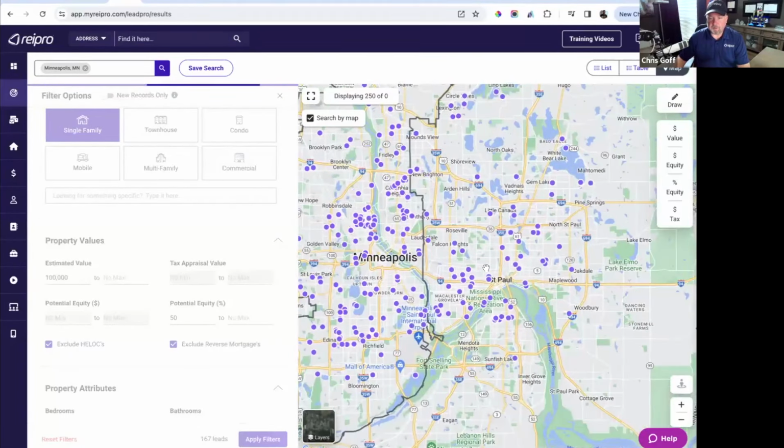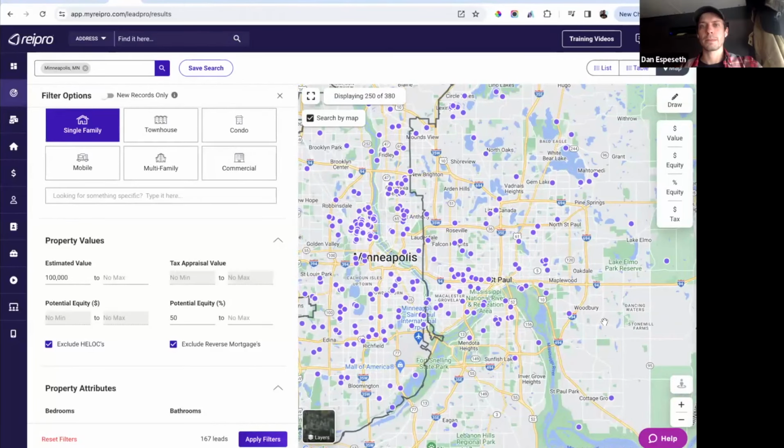Obviously St. Paul's going to have a ton of stuff too, right? We're just kind of picking one area. And you're going to see we're at 167. That's where we kind of ended up just within Minneapolis. But if I open this map up, there's a lot. Wow, yeah.